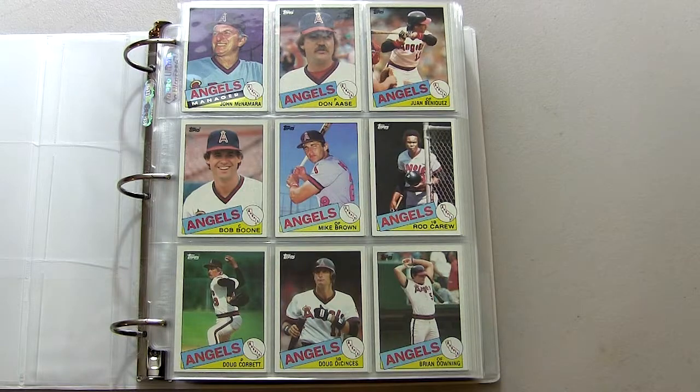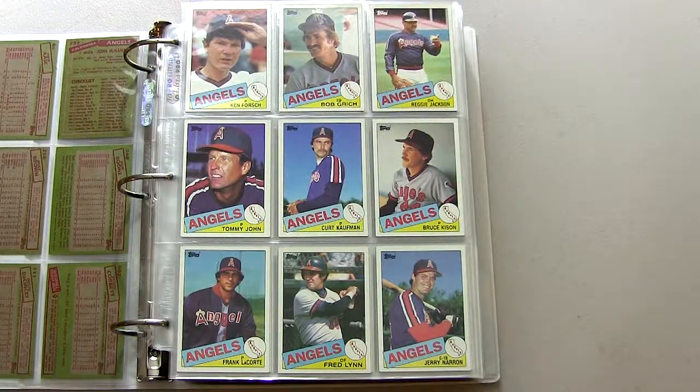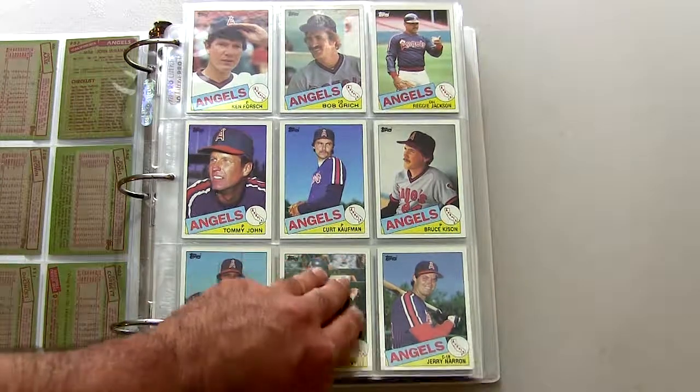Start off by taking a look at the California Angels. You see Rod Carew there, Hall of Famer in the middle right. Reggie Jackson, top right corner. Freddie Lynn on the bottom.